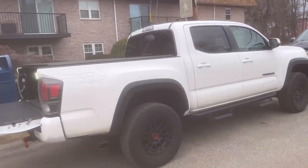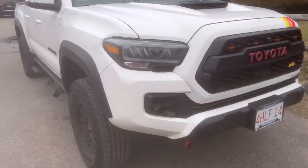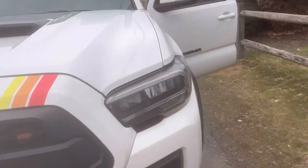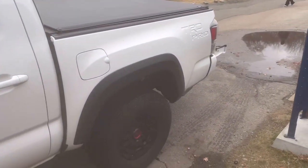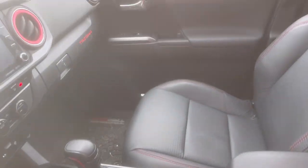What's going on, guys? Here is my client's car. It's a 2019 Toyota Tacoma TRD Pro, and boy oh boy is this thing beautiful. The outside looks like it is in very good condition, as it is a pretty new car. But let's go into the interior here. Interior actually looks fairly clean for a truck.